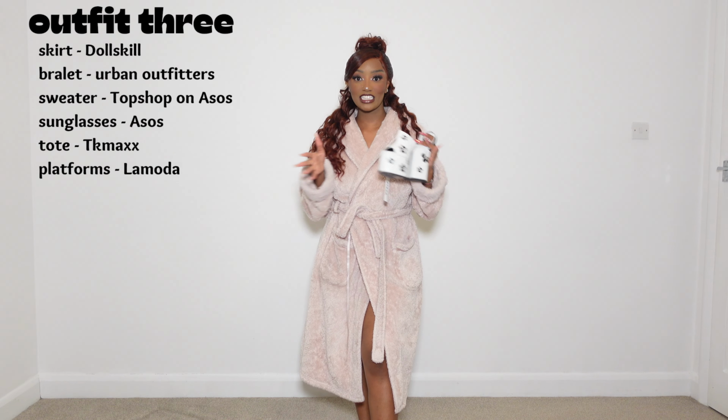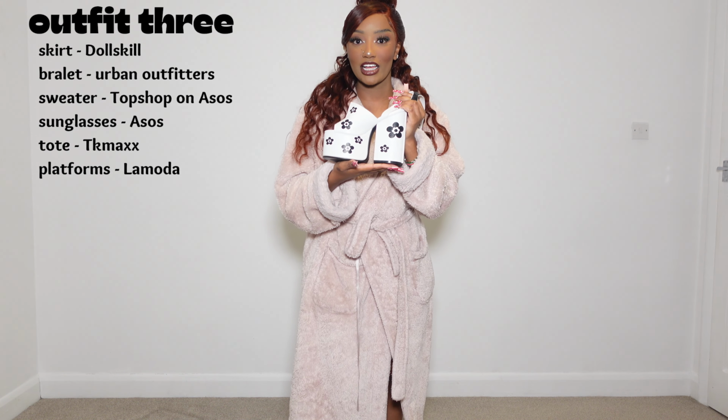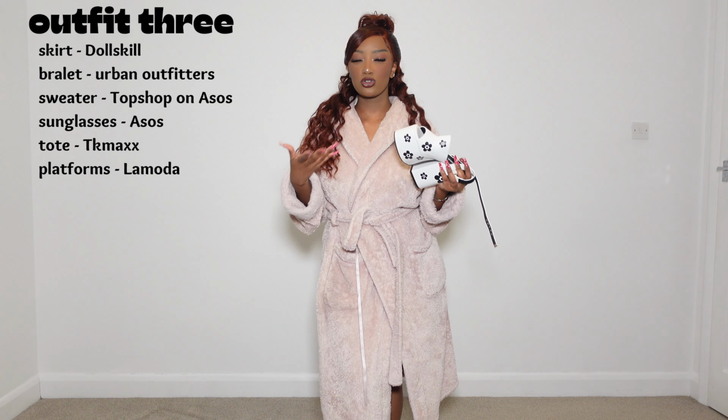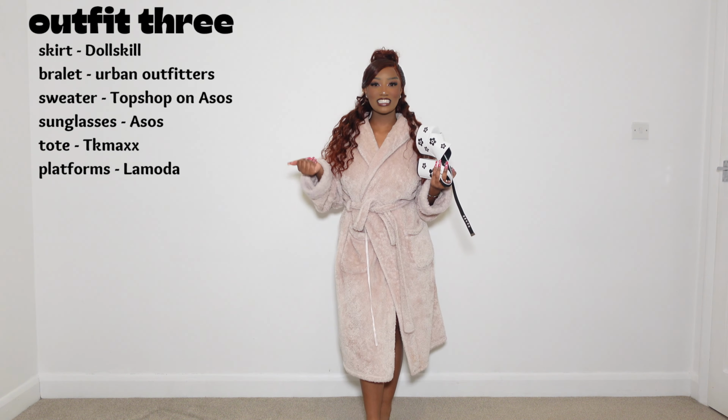For this next outfit, this is what we're gonna be styling around. I got these platform heels from Lamoda. They gifted this to me. I know the color is black and white, but I don't want to just do a black and white outfit. These heels are giving me a very, you know, like slutty vibe.